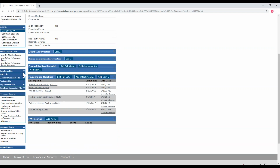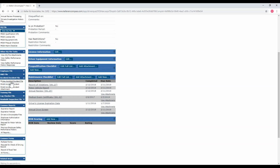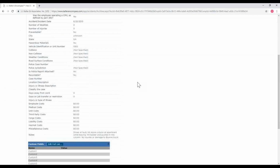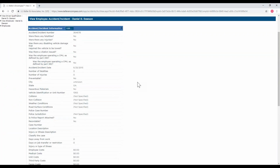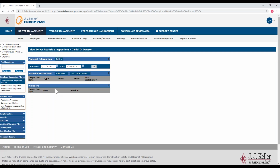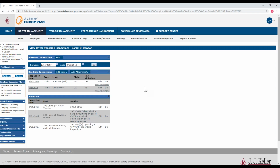Next, we'll go to his accident and incident file. 6/25/15, that's also over 3 years old, but this gives details of his accidents. Next, we'll go to roadside inspection. You want to change the date range to 2 years prior. Daniel has got some points. These are equipment violations. The equipment at this time we don't hold them against.